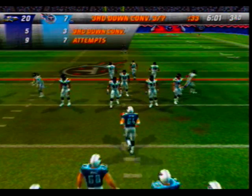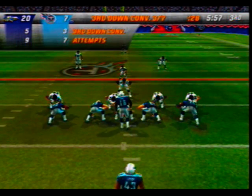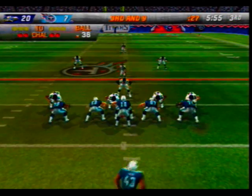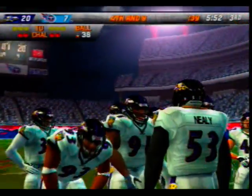And here's a look at each team's success on third down so far. The Ravens come out in a dime package. With the pass, incomplete. The coach might have to settle his quarterback down a bit. If he keeps overthrowing receivers like that, this will be their last game.